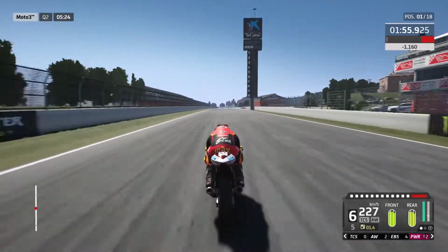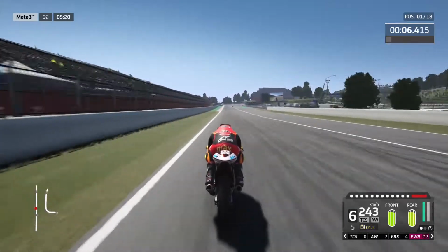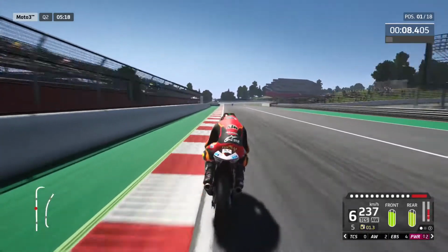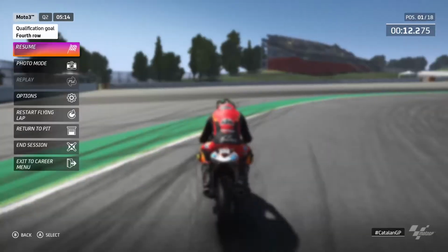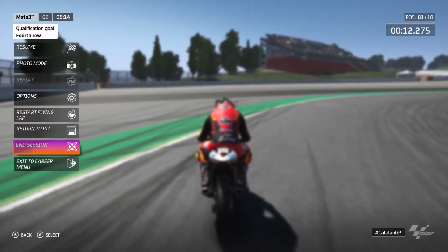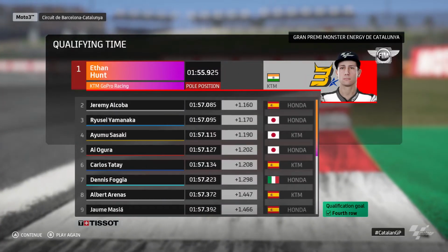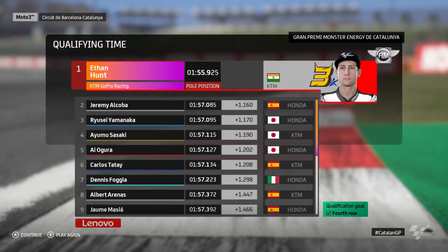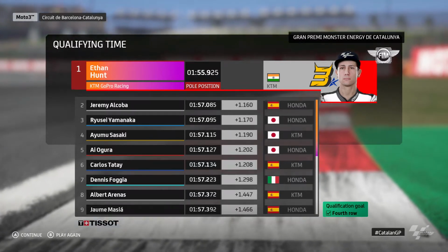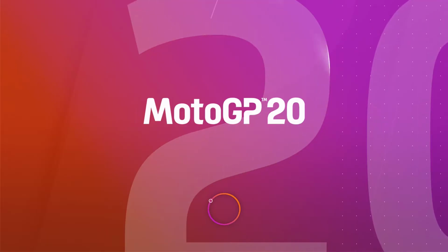One 55.9, 1.1 second faster. We don't need to give another try, so let's end this session. That's the end of the second and last qualifying session. We are on pole position, 1.1 second faster. It's a good qualifying.